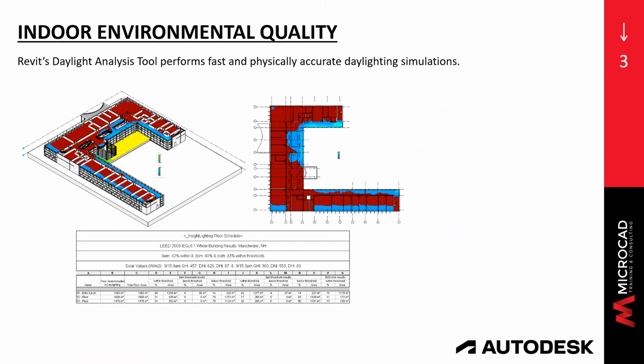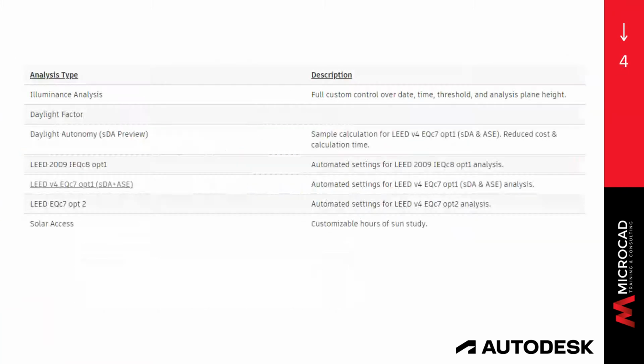You just need to make sure that you install the daylight analysis tool into your Revit. You can download it from your products and services in your Autodesk website, and then you will have access to the tool. It is advisable to go through the whole process of creating spaces so that the tool can give you a better analysis.